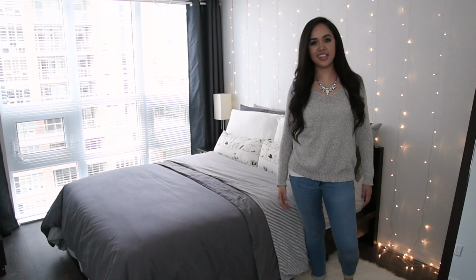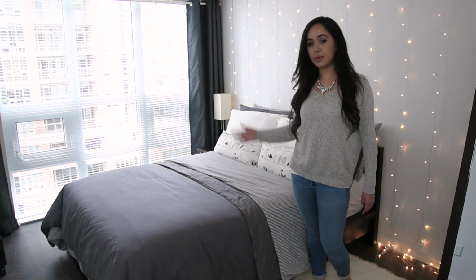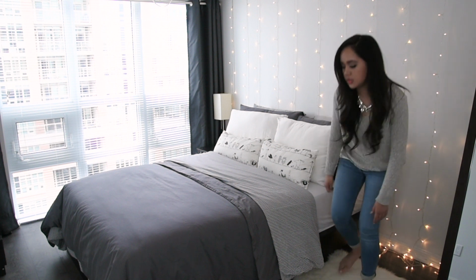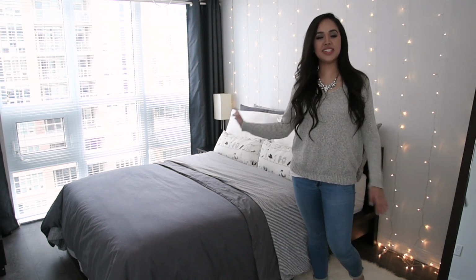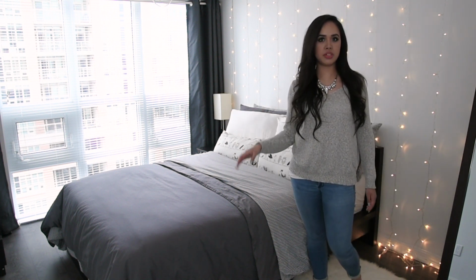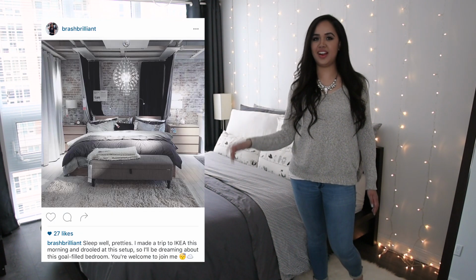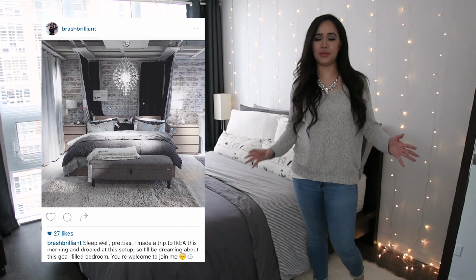It's a standard IKEA double-sized bed. It's the Malm bed frame in black brown wood, as you can see. As for the linens and gray and white color scheme, I pretty much ripped it off a showroom bedroom at IKEA. I really suck at decor, and I kind of just need a guide to go off when it comes to this stuff.